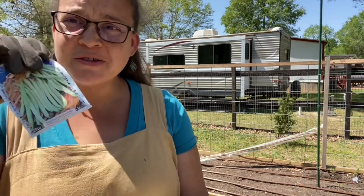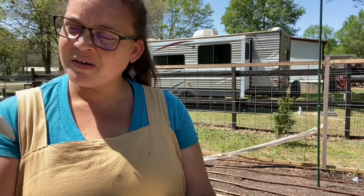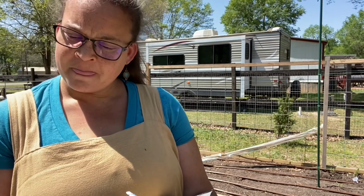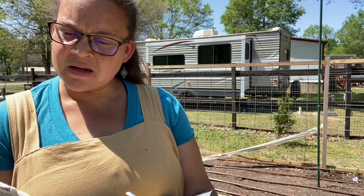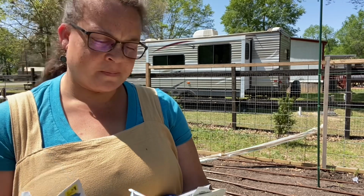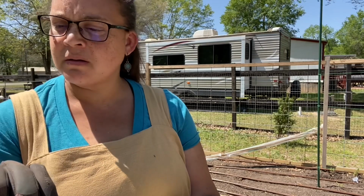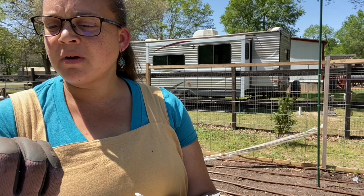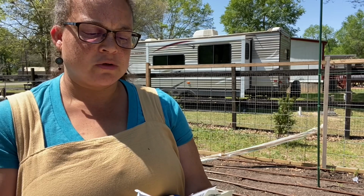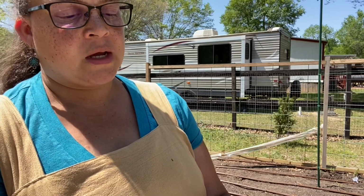So I could do the garden bean or the Kentucky Wonder, which is a pole bean. I'm afraid if I do the Kentucky Wonder and the garden bean together, I won't know what's what. So I think on this teepee, I'm gonna do the Royal Burgundy. Well, it says the Royal Burgundy is a bush bean too. I don't know what I'm doing. So how about Royal Burgundy and Calypso? I could do those down low.